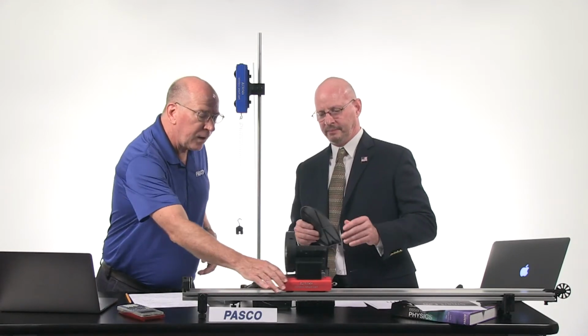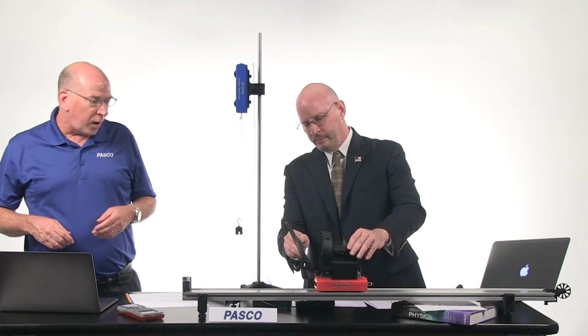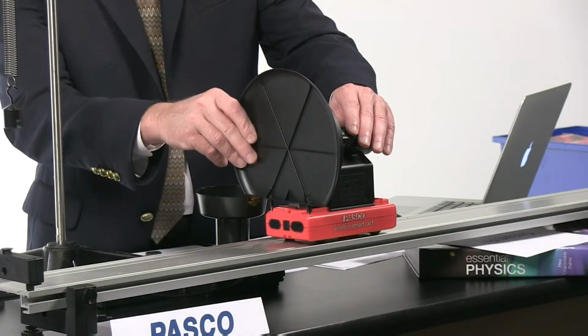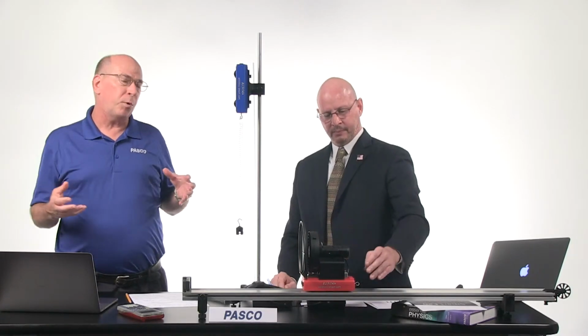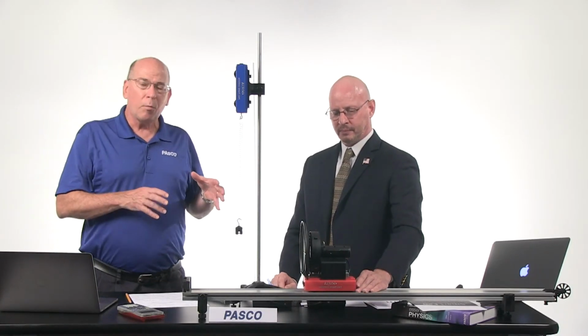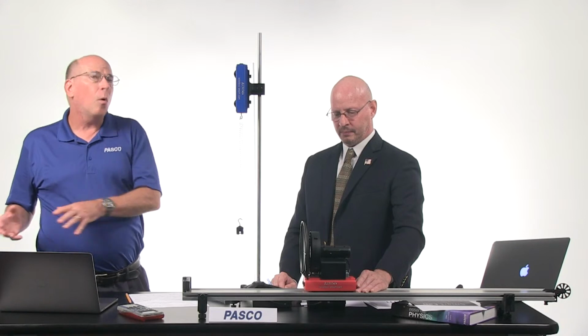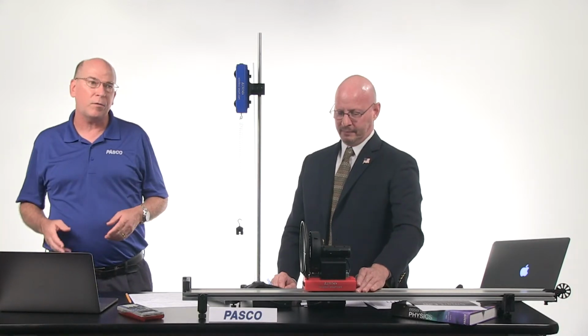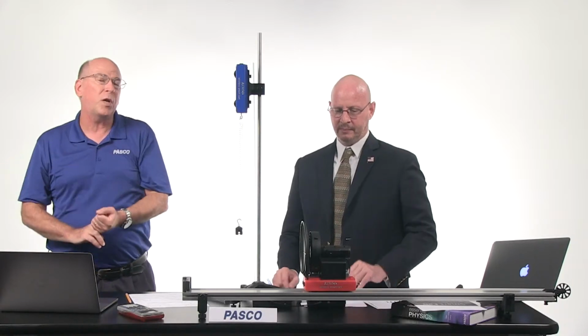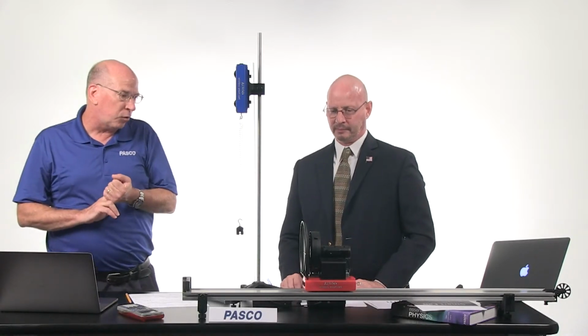But if we put the sail on, and there are two holes designed just for this activity on the smart cart, is that going to make the smart fan work better? Are we going to get a bigger acceleration? Are we going to measure less acceleration? Or is it going to be the same? And so have your students predict it, make sure they write it down, tell them, even if they're not sure, if they predict it, they're more likely to learn from the experience.